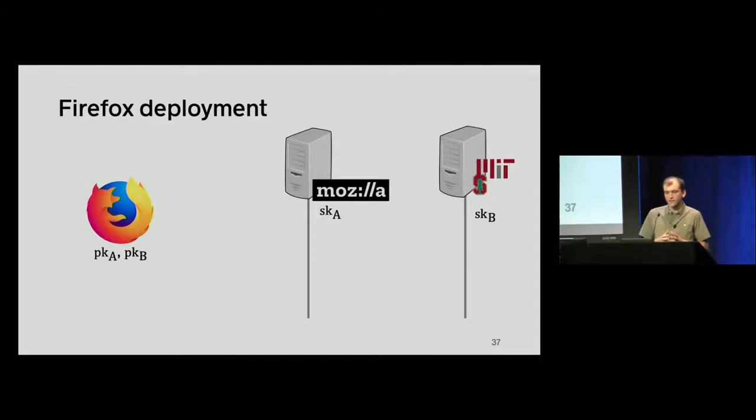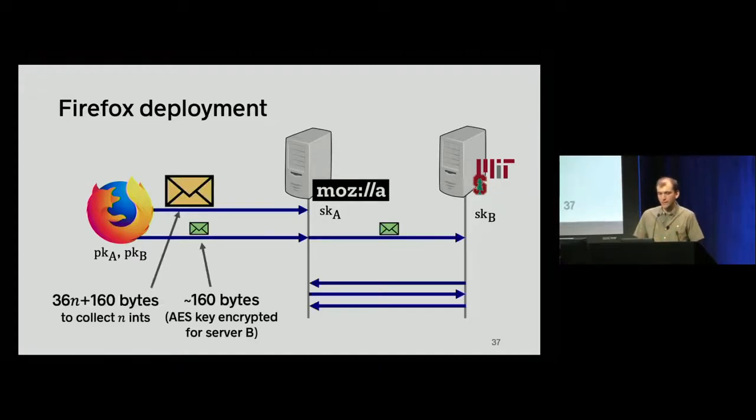So the way this is built into Firefox is as follows. Your browser has two public keys hard-coded into it, one for each of the two Prio servers. And periodically, when your browser generates a telemetry ping, it sends one packet to Mozilla and one packet to the second server, proxied through Mozilla's existing telemetry infrastructure. One nice feature of the secret sharing scheme we use is that you can swap out an information theoretic secret sharing scheme for a computational one. And this has the result of shrinking the size of the packet to the second server to just the size of an encrypted AES key. So the bandwidth requirements on the second server are actually quite modest.